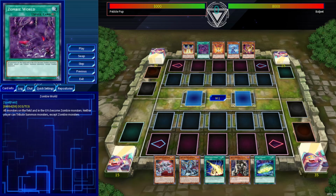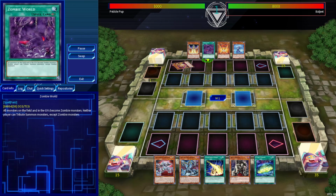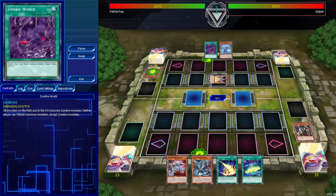So it's time for game 2, and oh my god, we do not have a convincing out to Zombie World. Okay, no big deal, no big deal. We've got the Lightning Storm. They're going to begin with a copy of Keldo. They're going to activate the effect of the Agido in Graveyard. We will Skullmeister this. Unfortunately, they have also drawn Herald. Just a couple more hours.